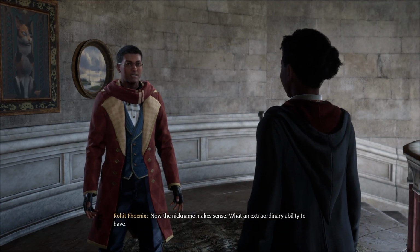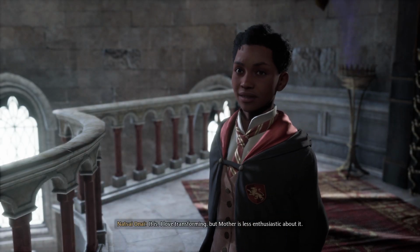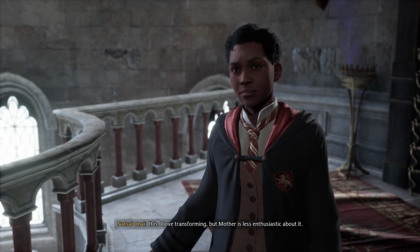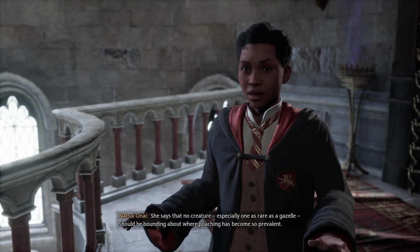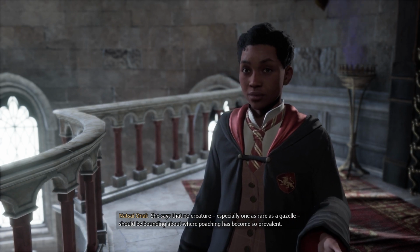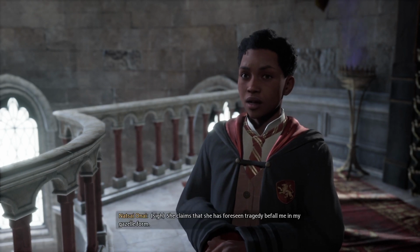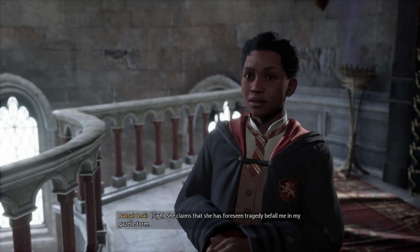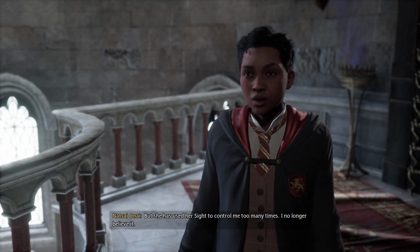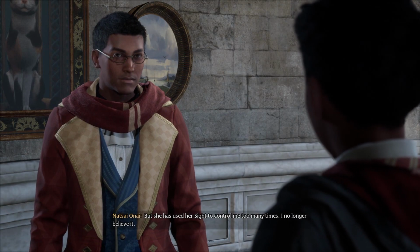Now the nickname makes sense. What an extraordinary ability to have. It is. I love transforming, but Mother is less enthusiastic about it. She says that no creature, especially one as rare as a gazelle, should be bounding about where poaching has become so prevalent. She claims that she has foreseen tragedy befall me in my gazelle form. But she has used her sight to control me too many times. I no longer believe it.